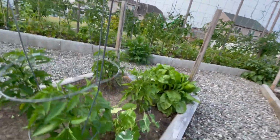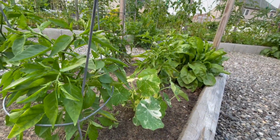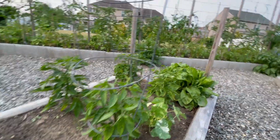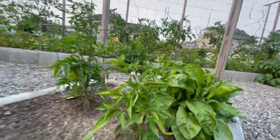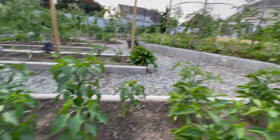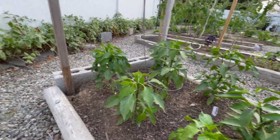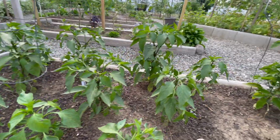Over here I have more of the beautiful Alaska variegated nasturtium I can't wait to see. These are all shishito peppers. You can see I actually have peppers growing already. And these are all nadapeños. So we're going to have plenty of those. I see a few hanging in the back there. So it's an early season for them.